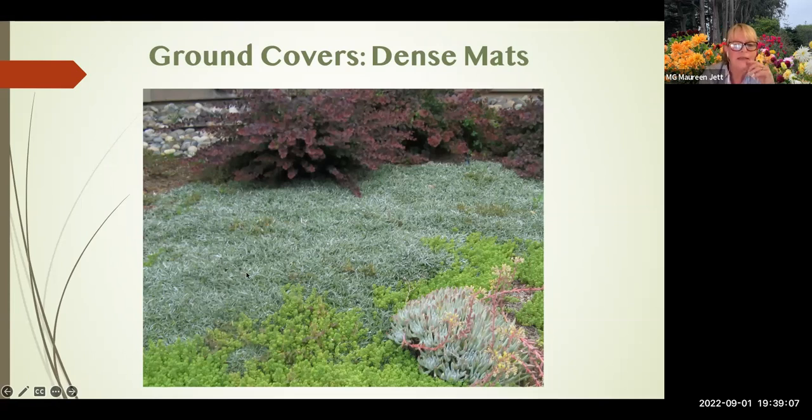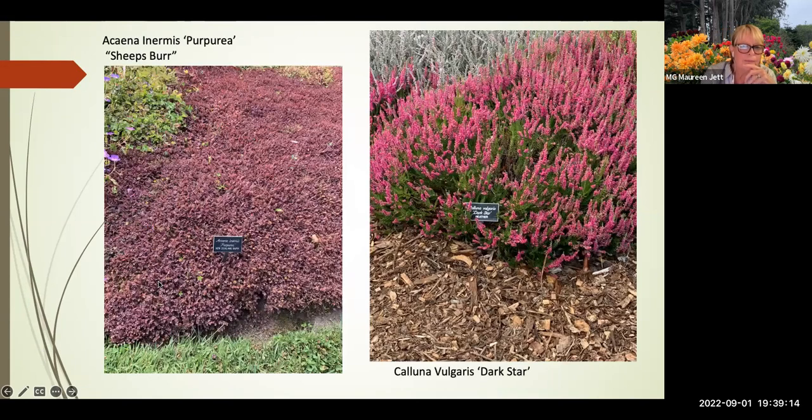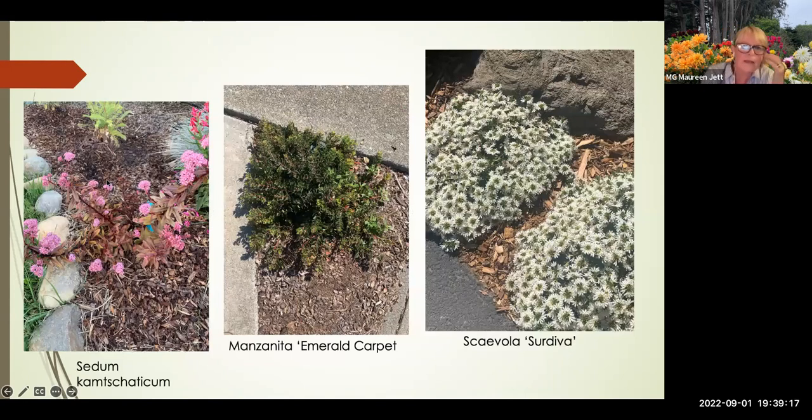So let's take a look at a few options of ground covers. Oops, went too far. So you can have a sedum like this one, manzanita, emerald carpet, which is a really hardy, woody ground cover that will spread and doesn't need to be watered. And Scaevola sardiva, which I think is quite pretty. You can get other colors with that particular plant. And of course, hundreds and hundreds of sedums. So your options there are, you find some that you can walk on, you can find some that grow higher, or it's pretty amazing. Just even do a search on sedum and you'll be so surprised.